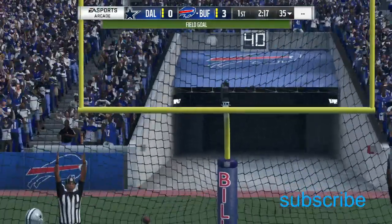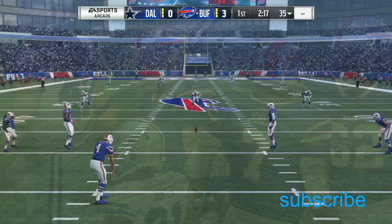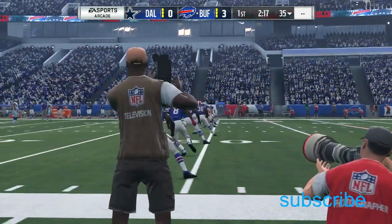His kick is good. And the Bills' opening drive, the Eagles freeze. And Charles, they get the field goal. Took a dozen plays there.